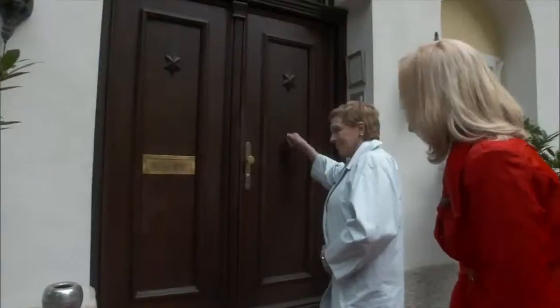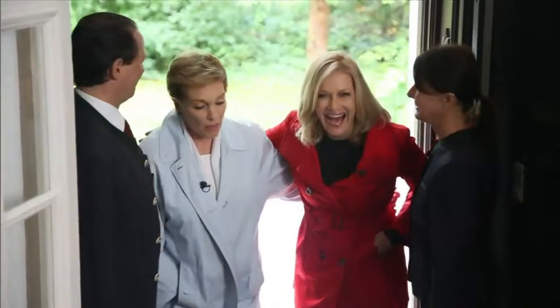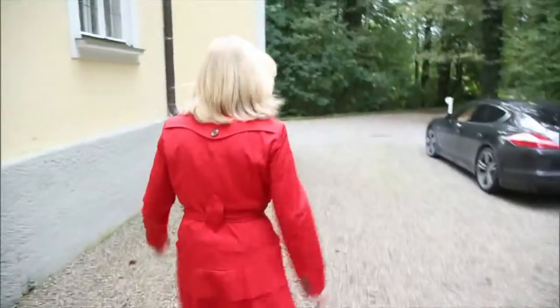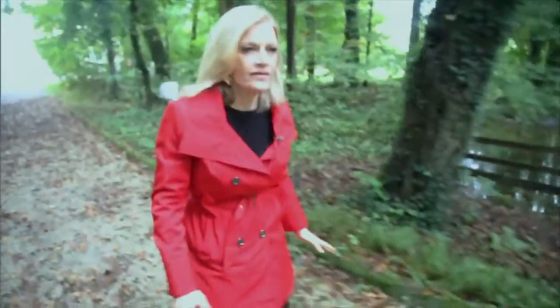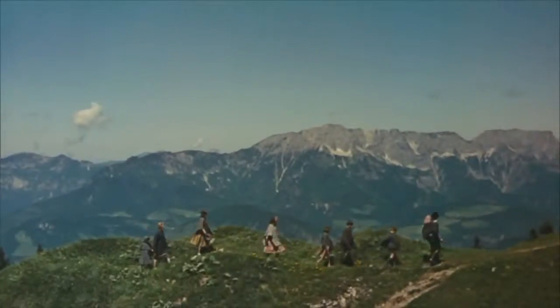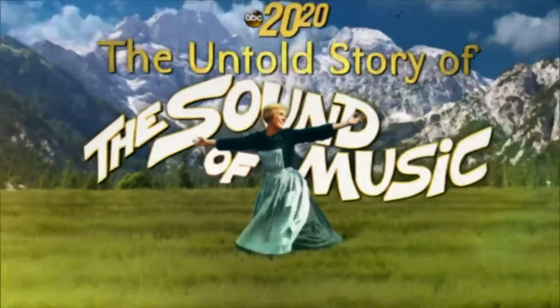For the first time, Julie Andrews goes inside the real home of the real Maria von Trapp as we retrace the escape from the Nazis as it really happened. And this would have been it. They're gone! So different from the movie when we come back.